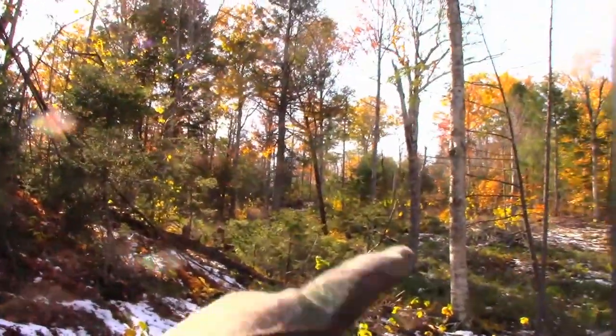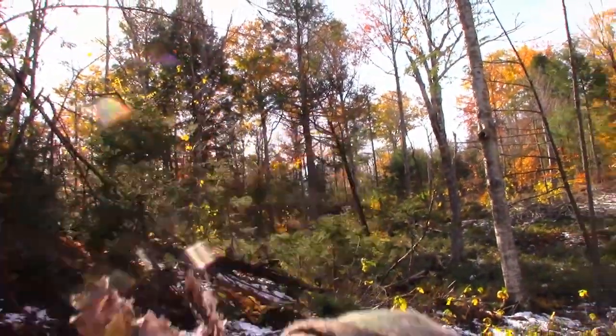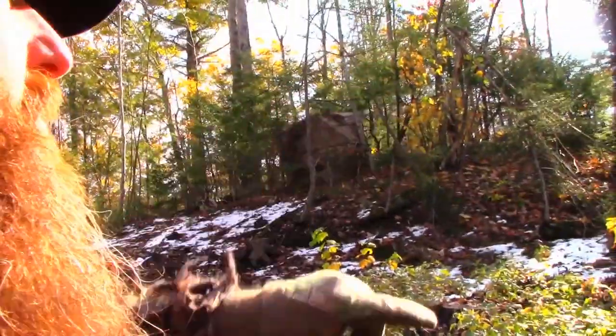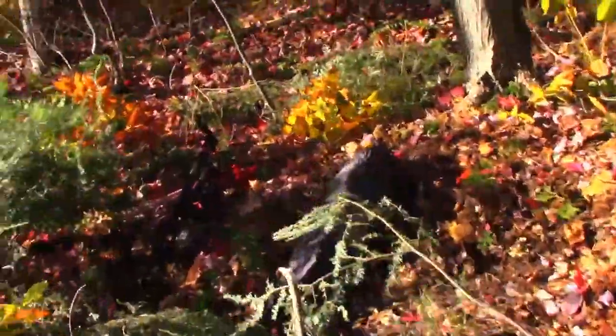You can see there's a logging road that goes up right there. Don't see any fresh sign in here this morning. I probably went behind the blind. Sometimes they'll cut, you know, a road behind the blind too. Alright, we got it broke down. That's where it was. That's now where it is.